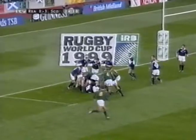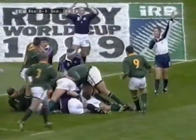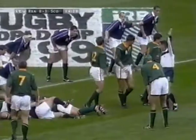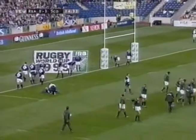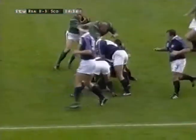Wriggling through goes Rassie Erasmus. Penalty to the South Africans again. It was a Scottish hand that got the ball back their side. Desperate defence. It was fantastic defence, but handling on the ruck gives away the 3 points. Gary Armstrong, as you'd expect, pretty calm. He's seen it all before.